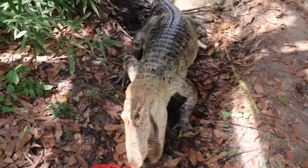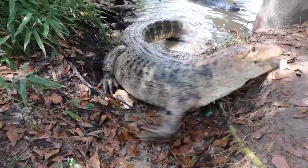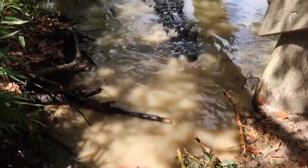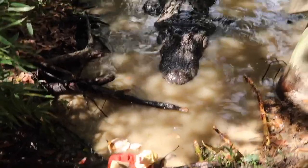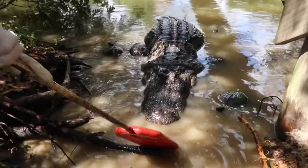Wait. I'm gonna have chicken for you in just a second. Oh, good boy. Good boy. Come on, Georgia. You can just put your chicken at the end of the paddle. Georgia. I'm just gonna bring it closer to her. Oh no. Let's maneuver it in there.